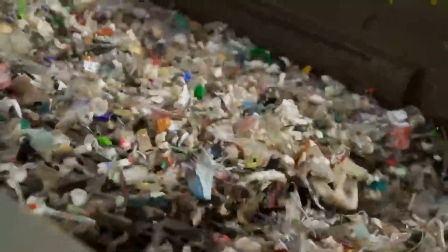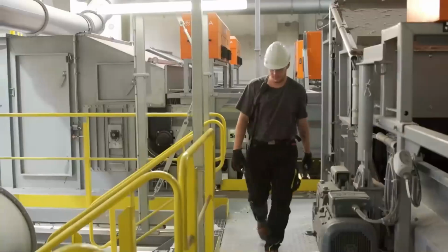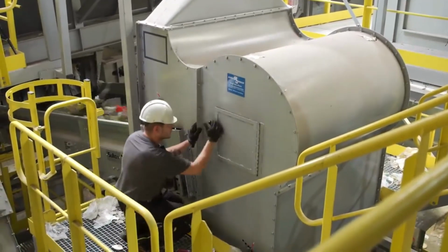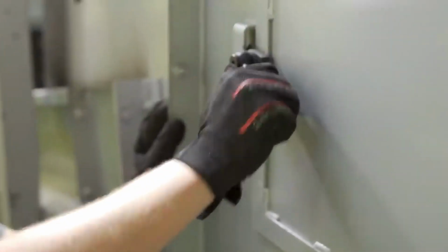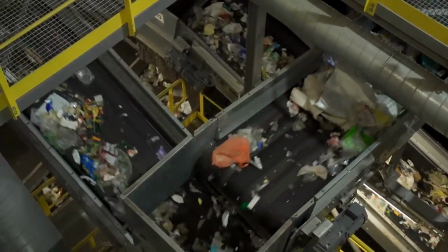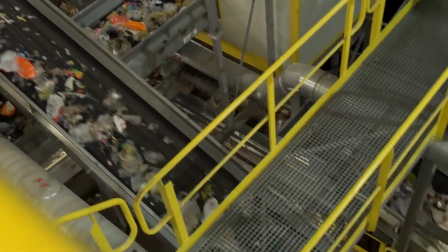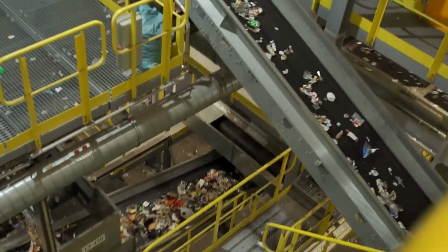Separating the material by size makes further sorting procedures much easier. In a special air separator, a blast of wind blows lighter material, such as foil, out of the material stream. The air separator and other machines remove most of the foil from the material stream. That makes the hard plastic easier to sort out. The more thoroughly the plastic is sorted out, the better it can later be used to create high-quality products.